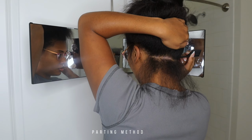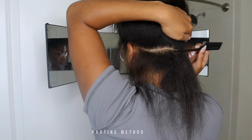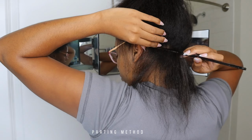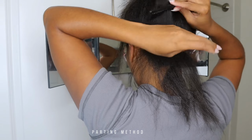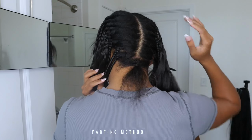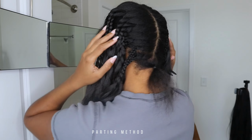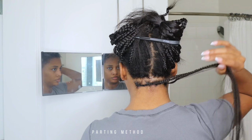So I stress this all the time, parting is the name of the game when it comes to knotless braids. No matter how janky the braids look, if the parts are crispy and the hair is quality, you're gonna look amazing. For these extra small knotless braids, we're gonna do 3 rows below the ear and 9 rows above the ear, going left to right. Now if you do this ahead of time, you will save so much time.